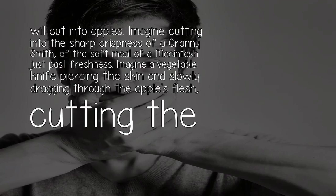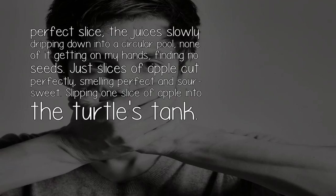I will cut into apples. Imagine cutting into the sharp crispness of a Granny Smith, or the soft meal of a Macintosh just past freshness. Imagine a vegetable knife piercing the skin and slowly dragging through the apple's flesh, cutting the perfect slice, the juices slowly dripping down into a circular pool, none of it getting on my hands, finding no seeds. Just slices of apple cut perfectly, smelling perfect and sour sweet.